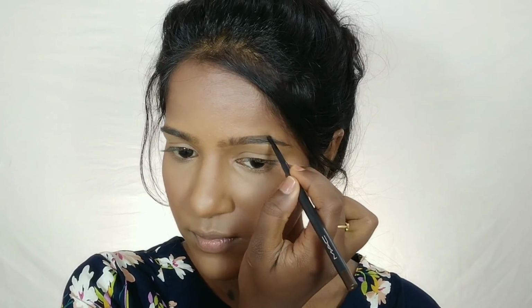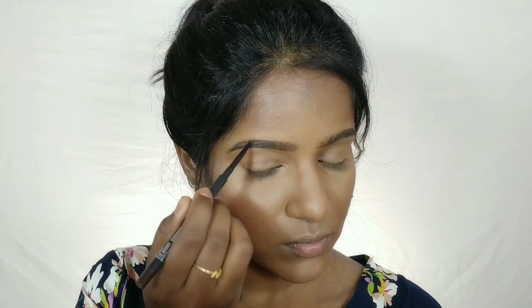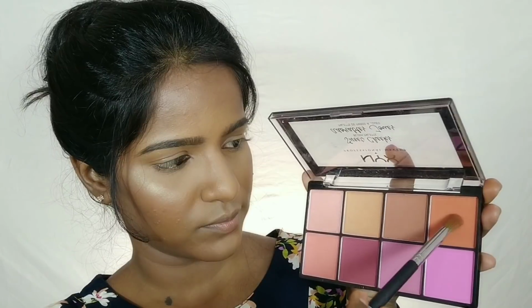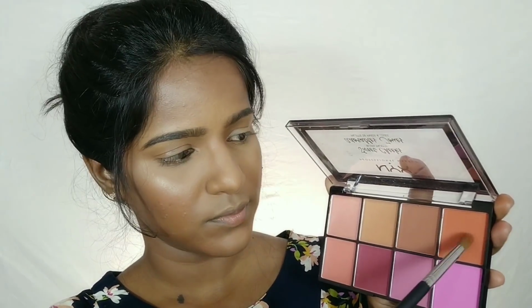So next I'm doing my eyebrows. For this I'm using spiked eyebrow pencil from MAC. You can use whatever eyebrow pencil you have, preferably a dark brown or a brown shade. So I'm taking the same shade that I used as my blush, and I'm just working this on the transition area of my eyelid, just to give like a small dimension to my eyelids, since I'm not going to do any eyeshadow. Just setting the lid area with a little bit of compact powder that I used for my face.